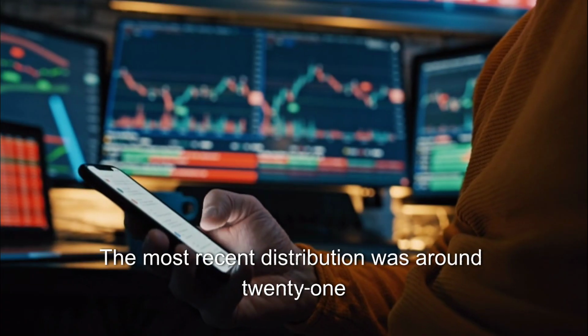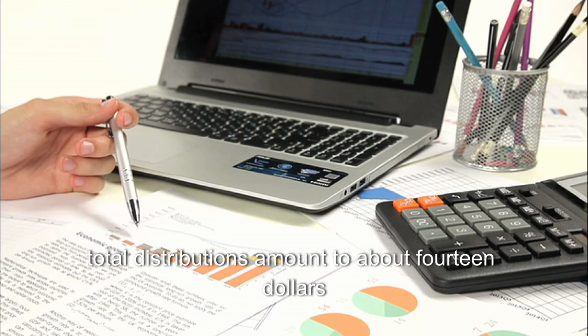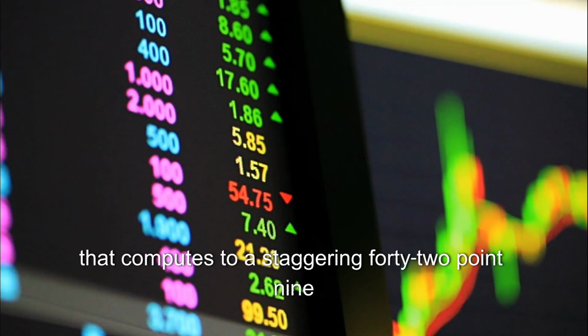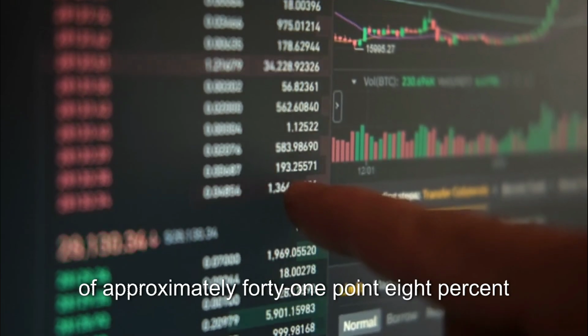Weekly income and yield. QDTE has drawn attention for its very high yield. The most recent distribution was around 21.5 cents per share. Across 52 weeks, total distributions amount to about $14.74 per share annually. With shares trading near $34, that computes to a staggering 42.9% annualized yield. Market Chameleon shows a trailing 12-month yield of approximately 41.8%.